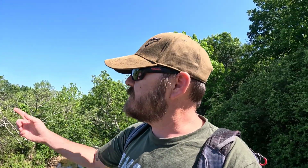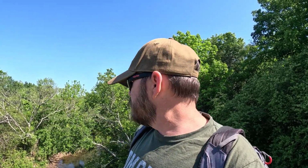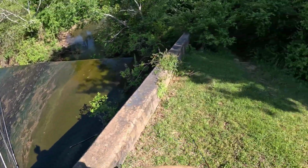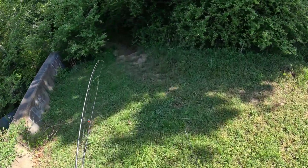And if that sucks, just down the road there's some sort of river. I think it's Cadron Creek, Cadron River, something like that, and there's some spots on it, so we'll give that a shot if we have to. So let's get walking, see how it is in the woods, see how it is in the water. All right, got our stuff, let's go.